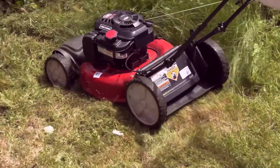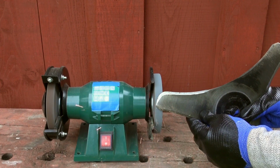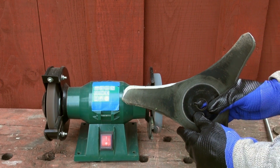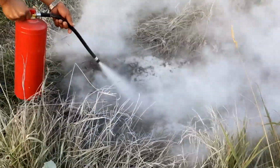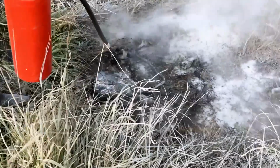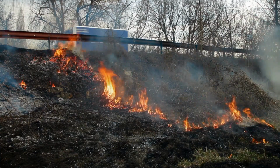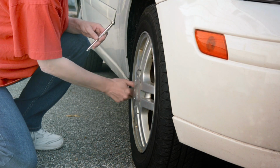Mow your lawn before 10 a.m., but never when it's windy or excessively dry. Metal lawnmower blades striking rocks can actually throw sparks and start fires. Whenever you're working outside with any mechanical equipment, keep a fire extinguisher and/or water handy. Be sure chains and other metal parts aren't dragging from your vehicle. They throw sparks as well. And when it comes to your car, check your tire pressure. Driving on exposed wheel rims or driving with worn brake pads can also cause fires.